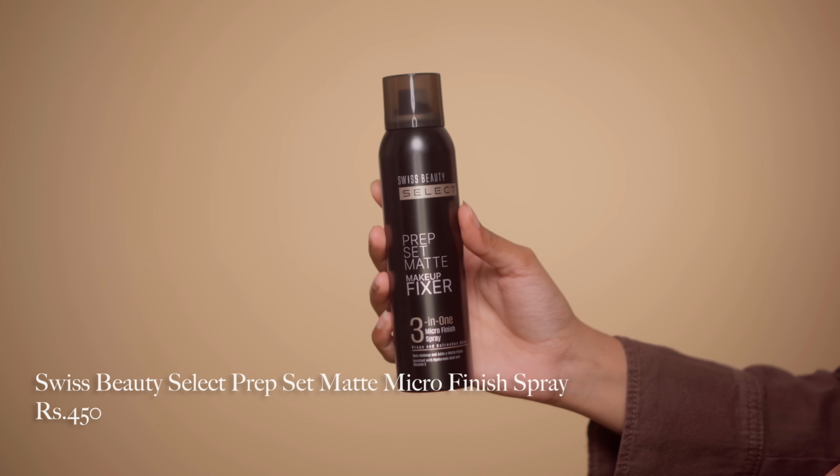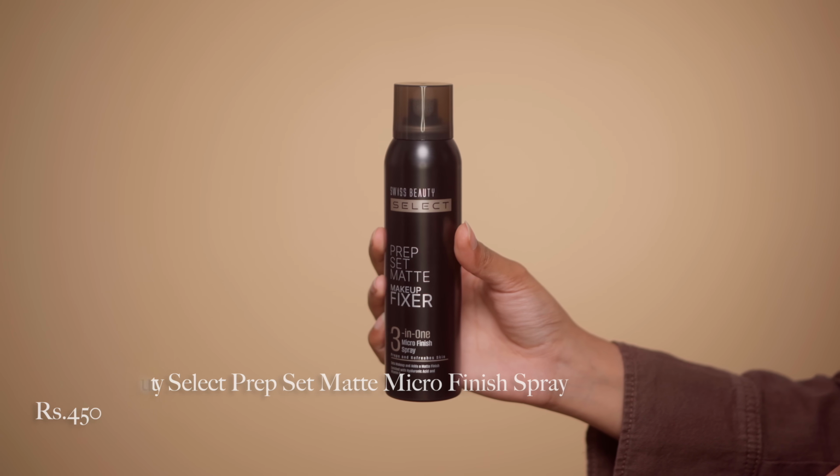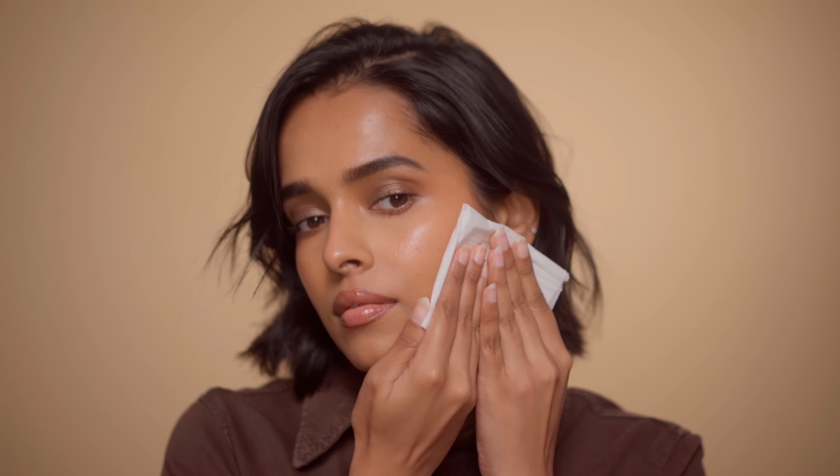For the final step, I'm going to lock in my base with a setting spray. This is the Swiss Beauty Select Prep Set Matte Makeup Fixer. This is hands down my favorite affordable setting spray. Doesn't make my skin look too dewy. The matte areas stay matte. Let me do a quick transfer test of my base.